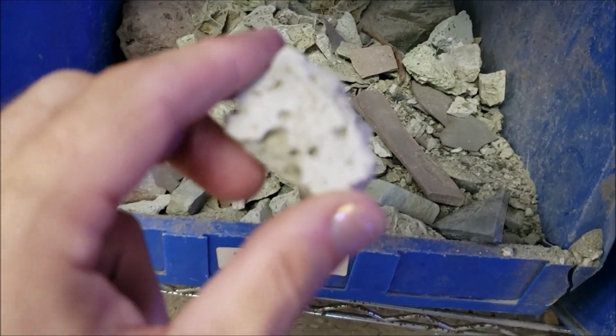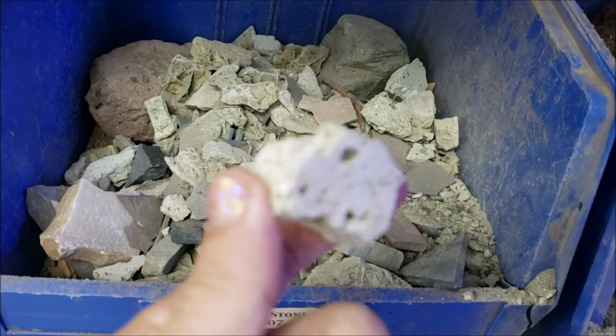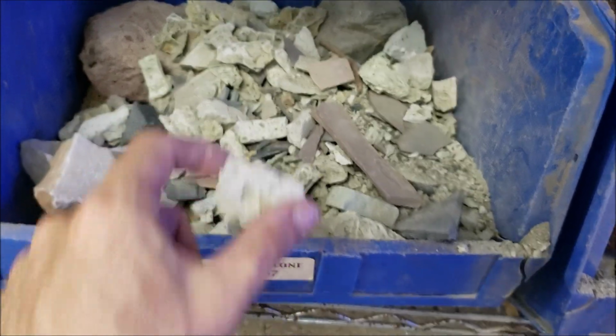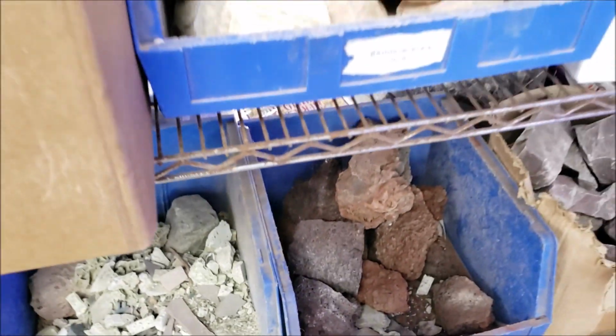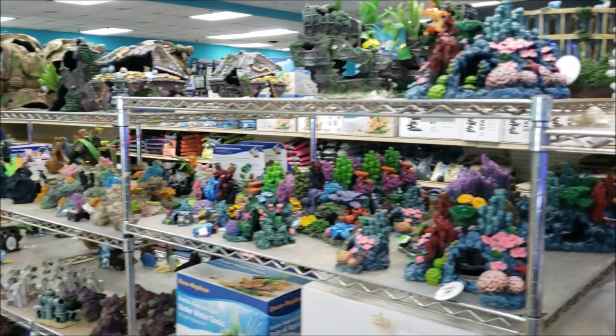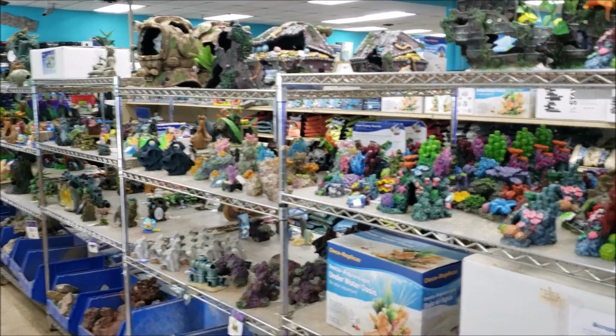I know it's calcium based. It's supposed to raise the pH and raise the water hardness, so we're going to take some of this home today and see what that does. We'll just do some experiments with it once we get it there. And of course they've got a whole mishmash of whatever kind of decor you could want to slap in your tank.